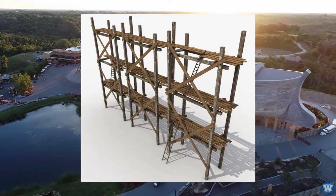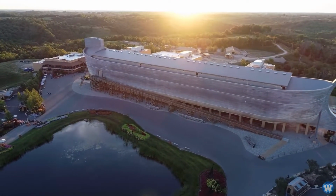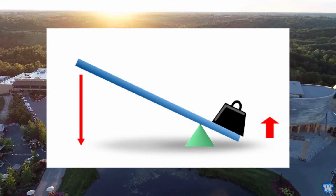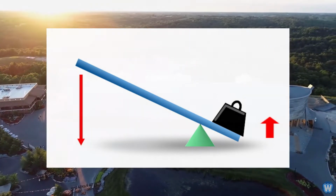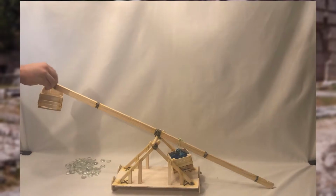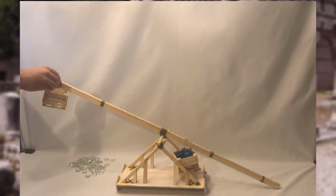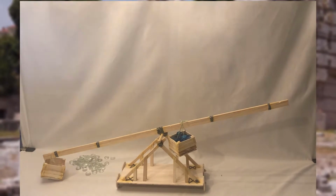Using some scaffolding, he could carry it up to the top, or with a little bit of ingenuity, he could have made a simple crane. One type of crane he could have used is a lever-powered crane. Levers can help reduce the amount of force needed by increasing the amount of time it takes to move the object. As you can see here, the lever is even on both sides. But if you move the fulcrum or adjust where the weight is, less weight can be used to lift more weight. In other words, less force can be used to move something heavy.